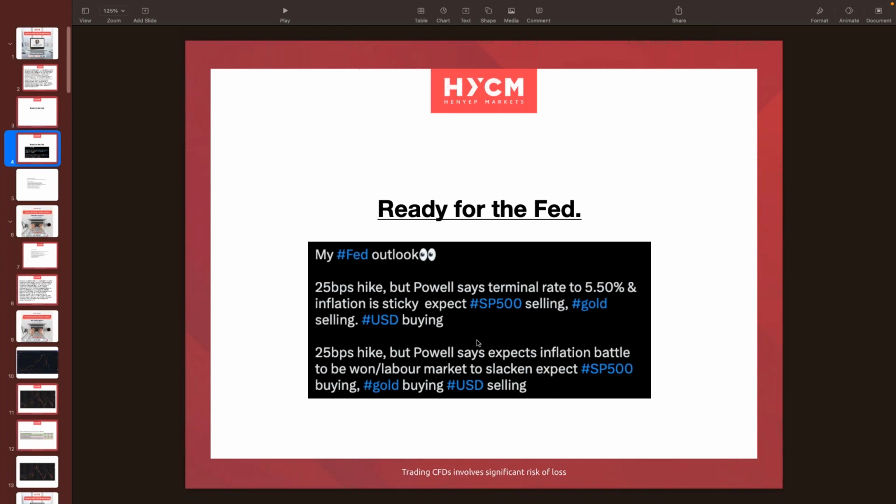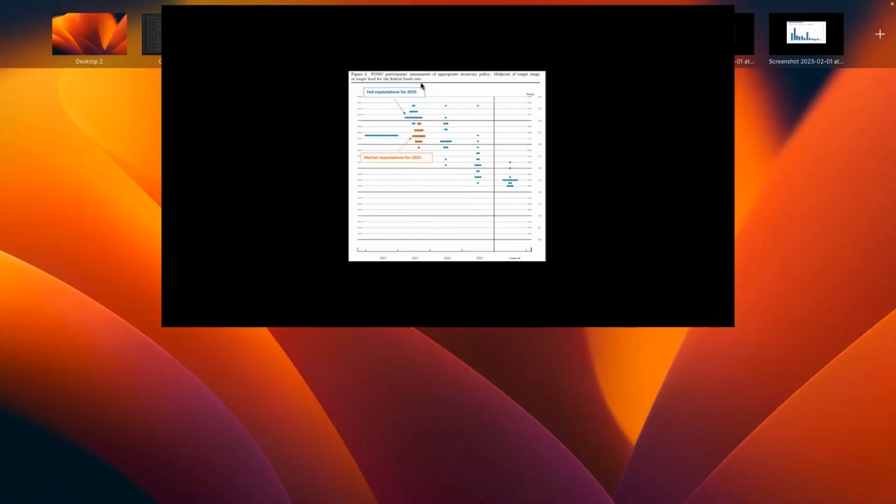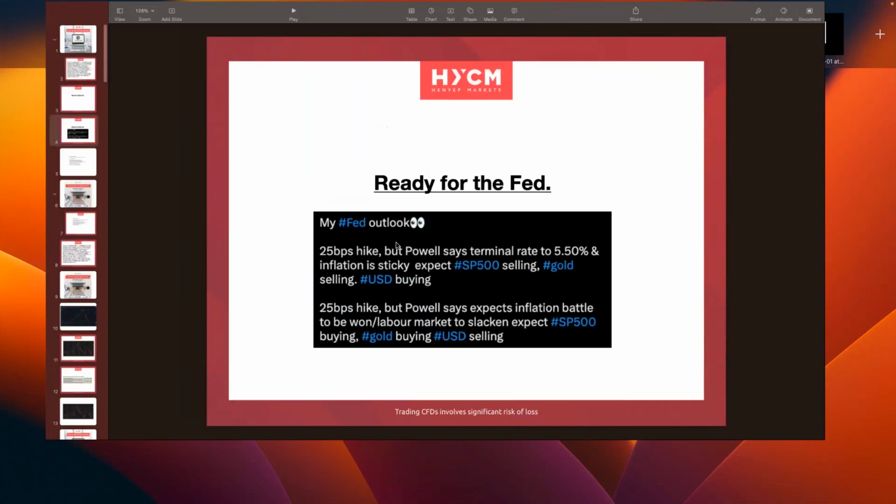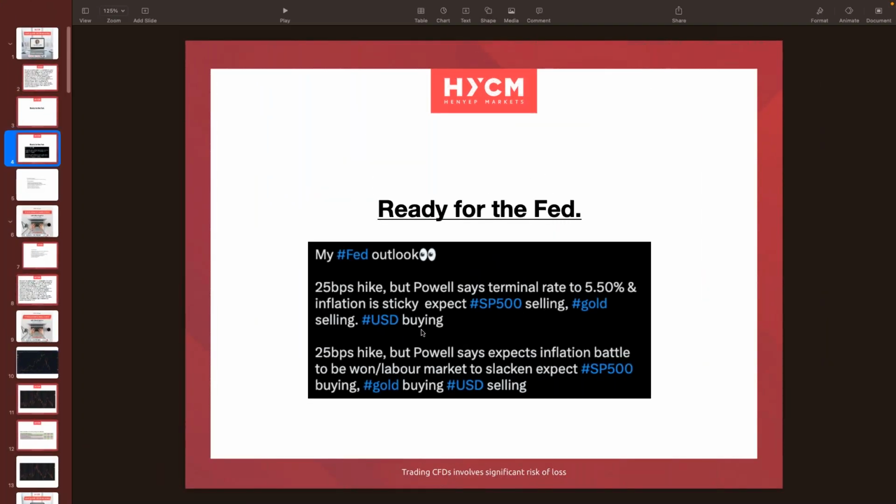So if Powell indicates the top decision, with the S&P 500 selling, gold selling, US dollar buying, it would be if the Fed's moving back towards that dot plot outlook of December. So no rate cuts this year, inflation is sticky, labor market's still tight, we need to do more. That scenario is S&P 500 selling, gold selling, dollar buying. The other scenario is if they hike but expect the inflation battle to be won.